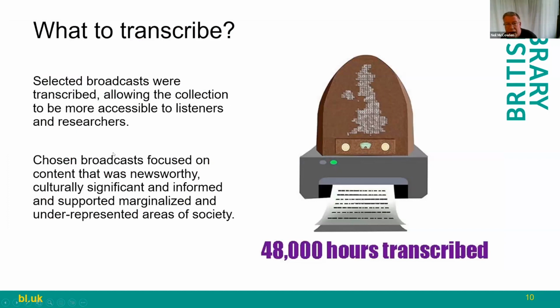So we selected some programs very carefully, and we wanted to base it on issues that we felt were very important to the communities and also would be newsworthy both nationally and internationally. We wanted to make sure that we could support the underrepresented and marginalised areas of society, and many community programmes look at race, gender, LGBTQ issues, health, disability and the environment. So we thought that it's very important that local programmes which have a national importance should be transcribed. And we managed to transcribe 48,000 hours of our broadcasts, and they are available on the speech to text.